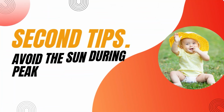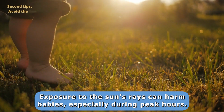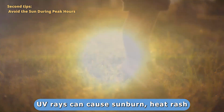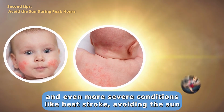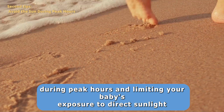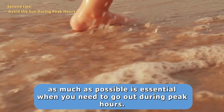Second tip: avoid the sun during peak hours. Exposure to the sun's rays can harm babies, especially during peak hours. UV rays can cause sunburn, heat rash, and even more severe conditions like heatstroke. Avoiding the sun during peak hours and limiting your baby's exposure to direct sunlight as much as possible is essential.